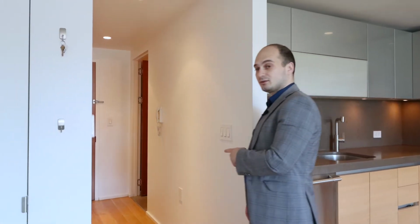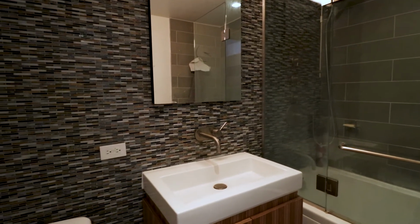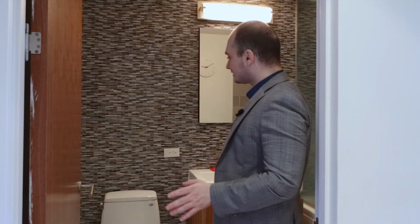Moving on, let's take a look at the bathroom. We have a 4-fixture bathroom with brushed nickel finishes and Neptune soaking tub. The overall design here definitely provides a spa-like environment.